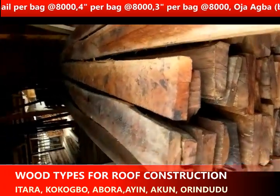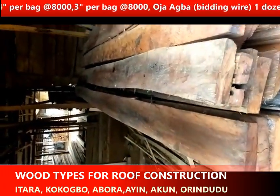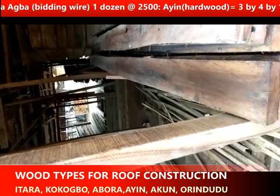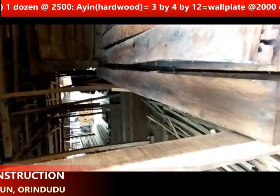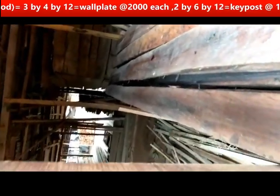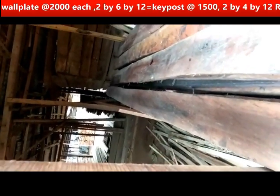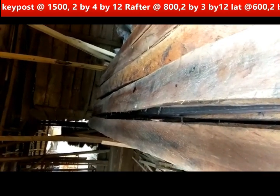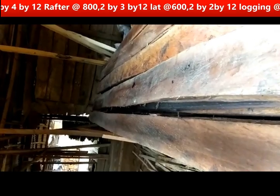This is a collection of akun. It is measured 2 by 6 by 12. It is used for king post. It is also called akun in the Yoruba language, and it is tough and rugged. It resists termite and is very strong, and it has a long durability.